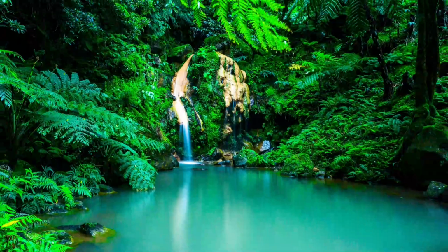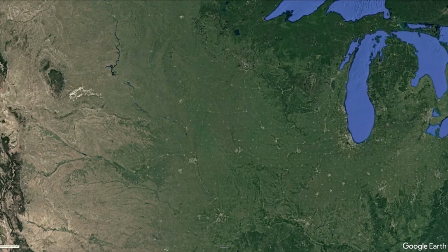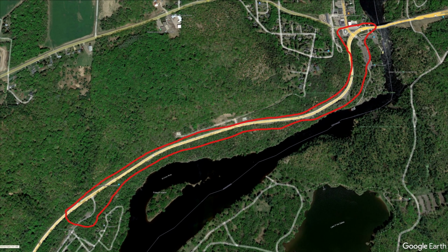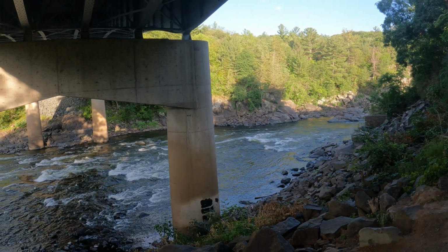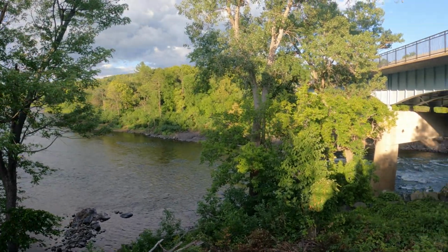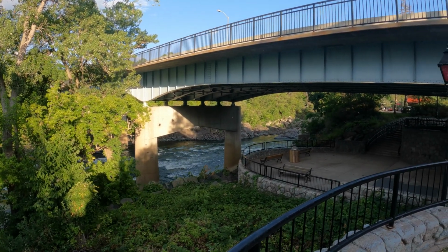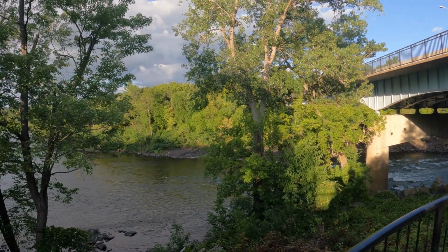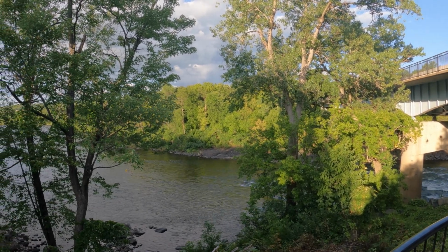I'm here under the bridge of Highway 8 that goes from Minnesota to Wisconsin in Interstate State Park. Getting started with some beautiful views from under the bridge here. I was just right over there. The St. Croix River. We're gonna walk through downtown Stillwater, and the trail starts like 2 blocks through downtown.